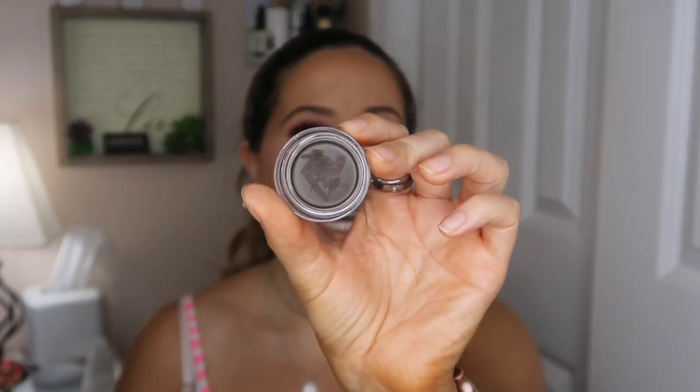An eyebrow product. I have 2 eyebrow products to talk about, but first we're going to start off with the ABH Dip Brow. I usually swear by my Maybelline Tattoo Studio, which yes, I still love. I still use that all the time. I actually have that on my brows today, but this is actually so darn good. This is so pigmented that you only need a little bit of it. It's so creamy, very easy to apply.